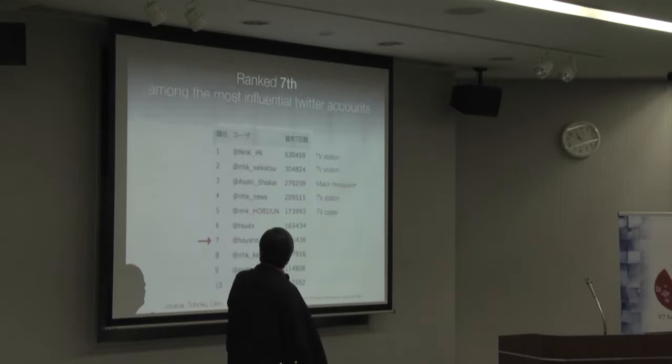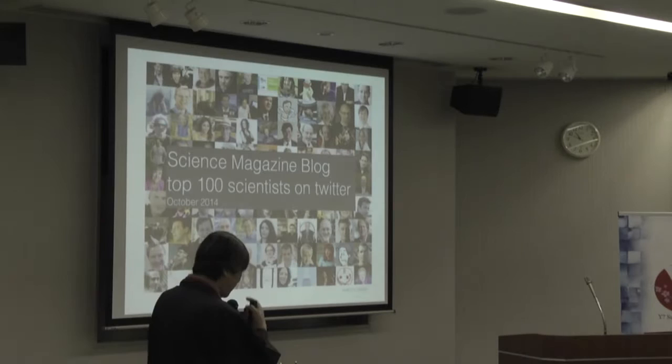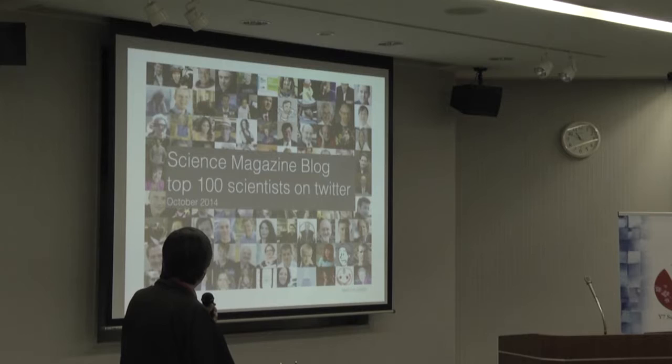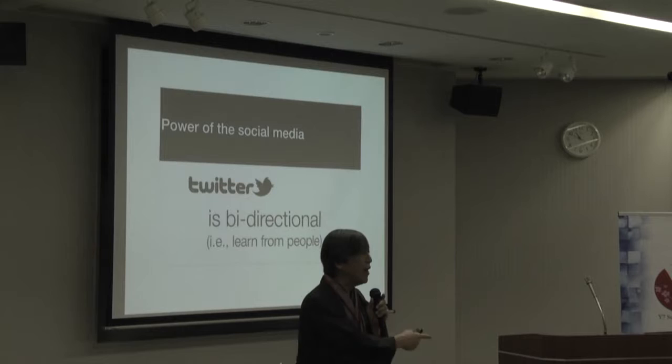After about 1 year, Tohoku University researchers analyzed the traffic on the internet and identified me as the seventh most influential Twitter account in Japan, following NHK, which is the TV station, and Asahi, a major newspaper in Japan. In October 2014, Science, the famous US magazine, listed the top 100 scientists on Twitter. Across all science disciplines and tweeting languages, I was found to be the 22nd worldwide. So the power of social media is that, unlike conventional media, it is bi-directional. So you get the feedback and you can learn from people.